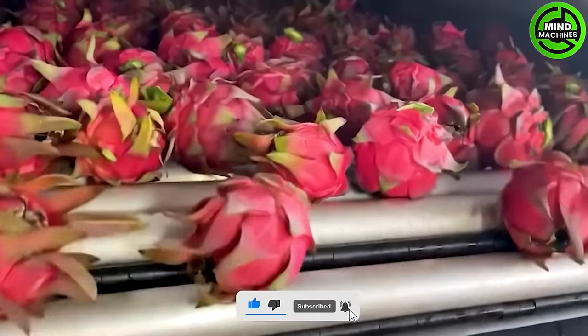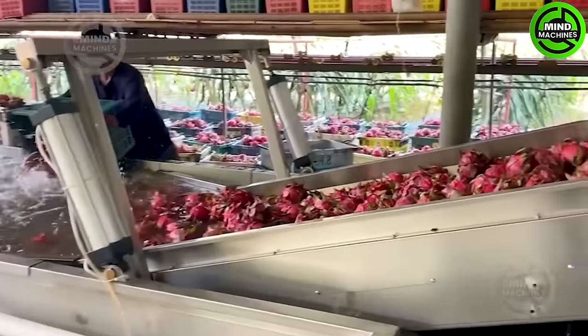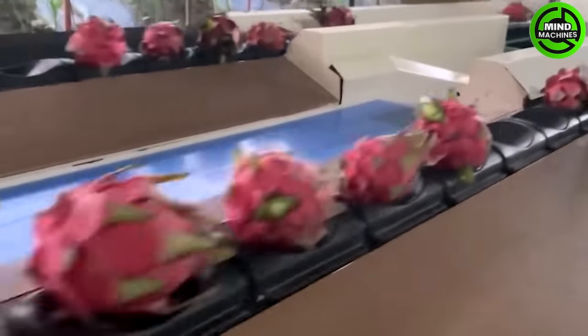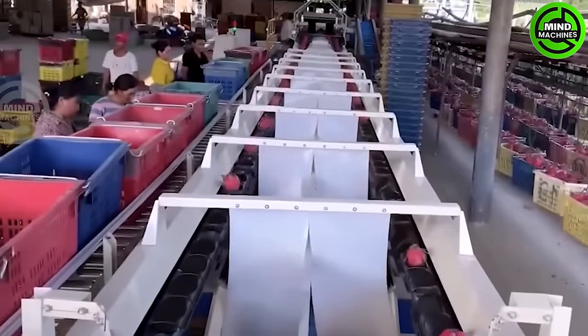The dragon fruit processing line exemplifies a state-of-the-art automated system. From the careful selection of fresh dragon fruits to the final packaging stage, each fruit undergoes precise processing steps to maintain its flavor, quality, and nutritional value.